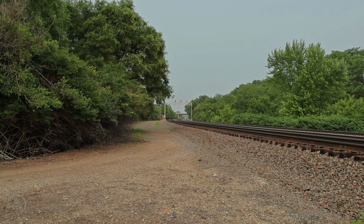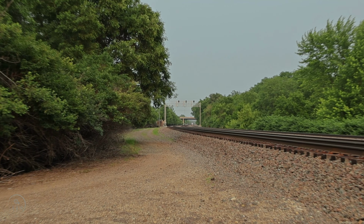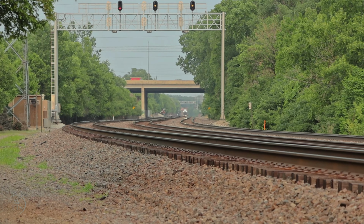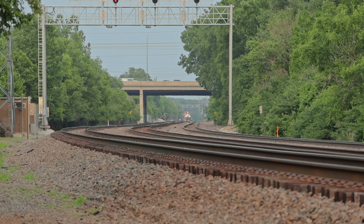Another one back on the ground here, another commuter train coming toward us in Lisle. Zoom in a little bit for you. It's way down there. Be here before you know it though.